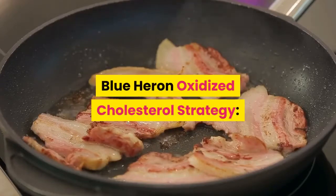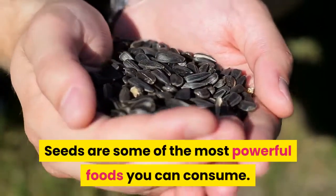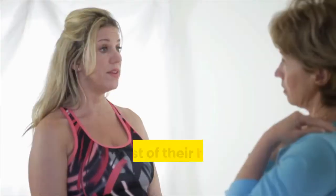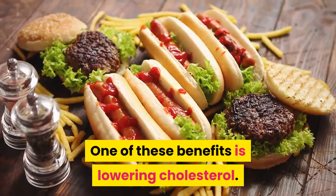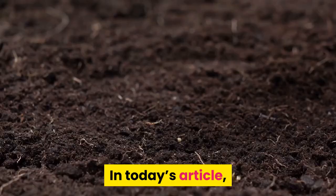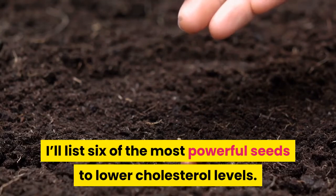Blue Heron Oxidized Cholesterol Strategy. Seeds are some of the most powerful foods you can consume. The list of their health benefits is endless. One of these benefits is lowering cholesterol. In today's article, I'll list 6 of the most powerful seeds to lower cholesterol levels.